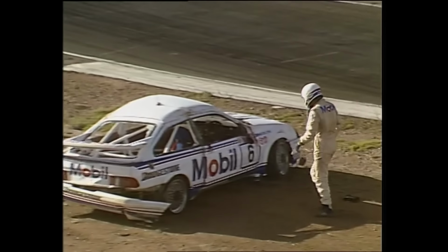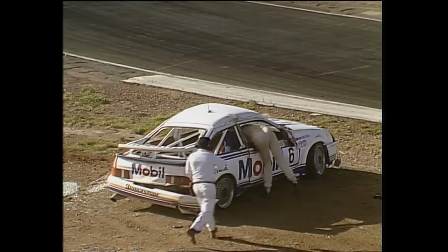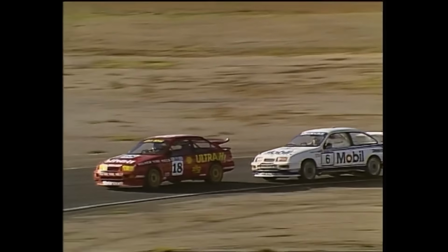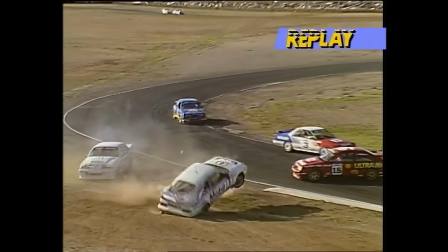And Dick Johnson threw on John Bowe. We're looking at this fabulous scrap, and there's a touch there between Andrew Madecki, who's put it upside down after coming into contact with John Bowe. And then Bowe's gone over the back, and Jim Richards might have just touched the back of John Bowe's car.